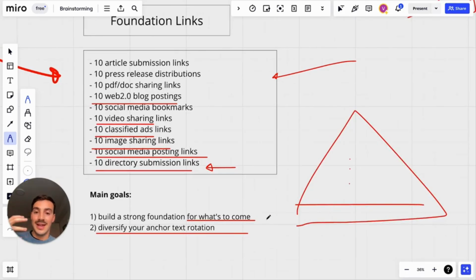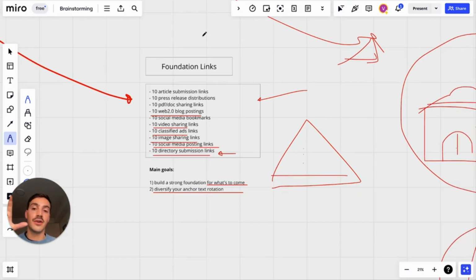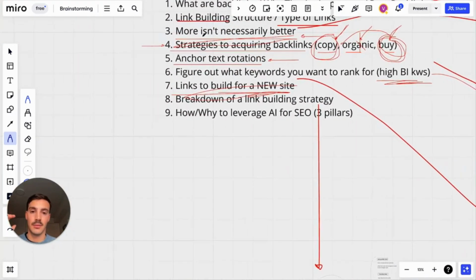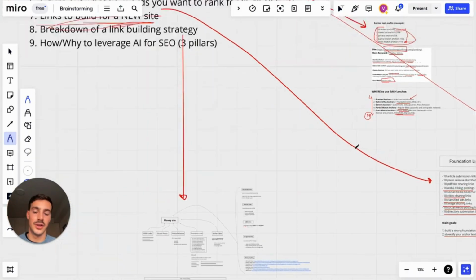This gives you the initial boost, the initial brand mentions. Essentially you're telling Google, okay, we are here, we are this brand, and we are starting to be mentioned online. We are starting to be mentioned on social media. We are starting to get links being pointed out to us. And this you can do manually, or you can just pay someone to do it for you. But again, this is the very first links I build to any client site, okay? Foundation links, very important.